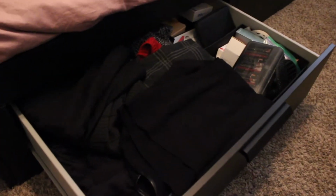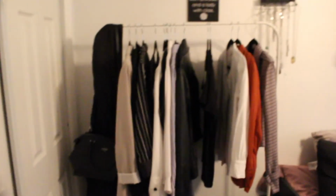It also has two drawers that are actually surprisingly deep. I'm gonna pull this one out all the way if I can. Yeah, so it's a pretty big drawer. There you go. You deserve an award if you've sat through this whole video.